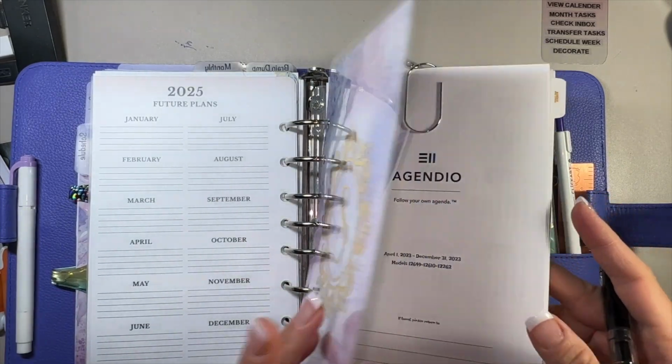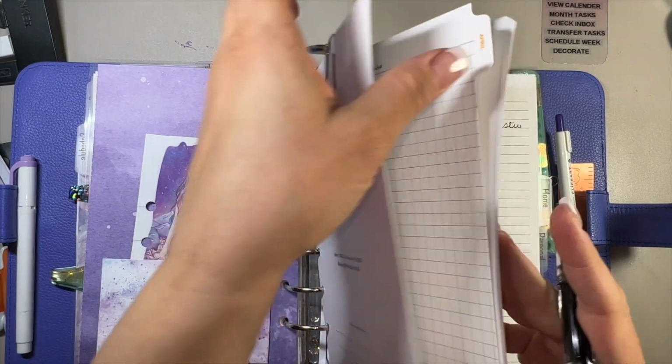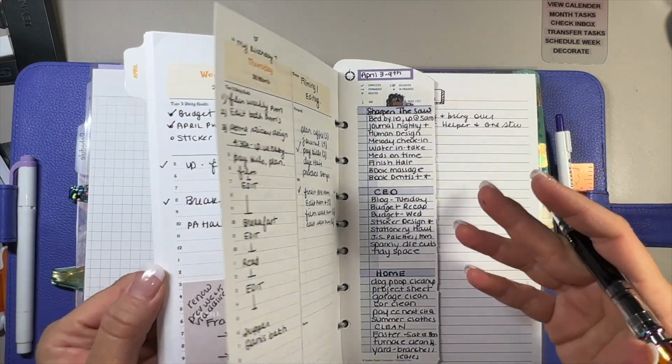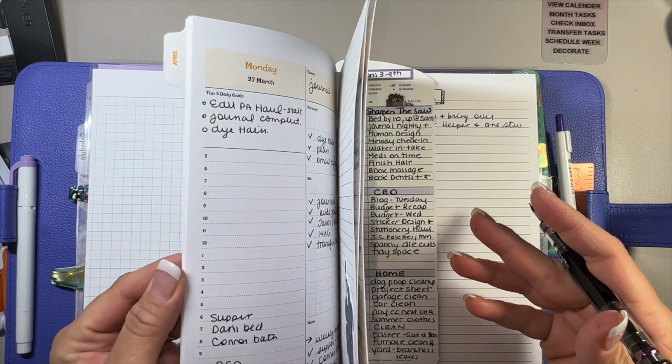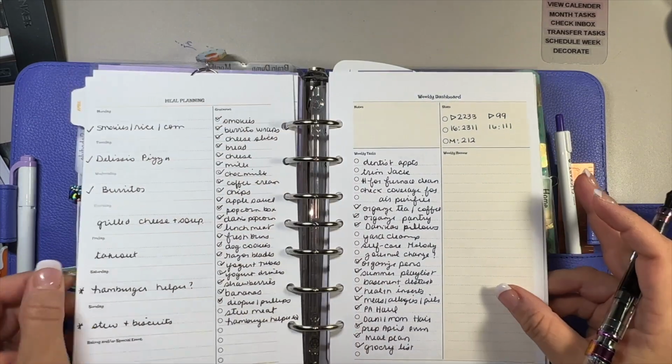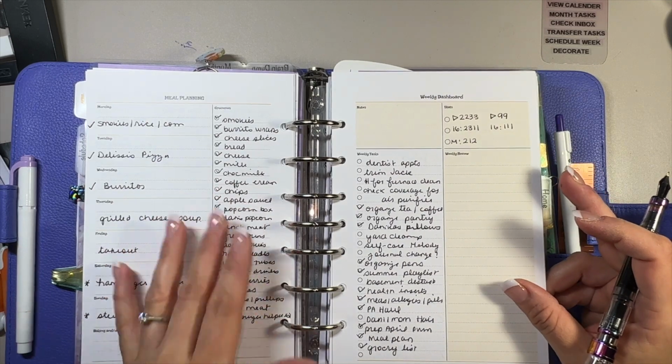And now because I have my Agenda inserts, it's not going to be quite the same. I always used to just let you guys, I'd speed it up because I'd use lots of stickers. I don't know how many stickers I'll be using in here. And I'll also have to do this as well.